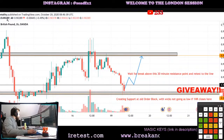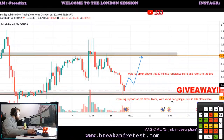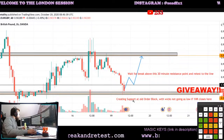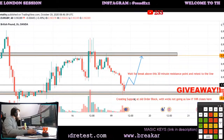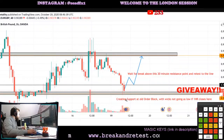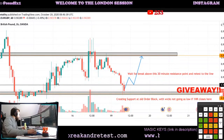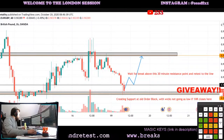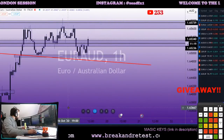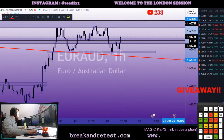Okay, Euro GBP. Wait for a break above this 30-minute resistance point and a retest on the line, creating support and an old order block, with wicks not going that low. I don't know what this is, but it doesn't look like a classic break and retest, that's all. It looks like it's just a rejection from the support, and I can't say it's a good zone to base our trade on, just one or two candles, and that's all. Let's see what happens with EA here.